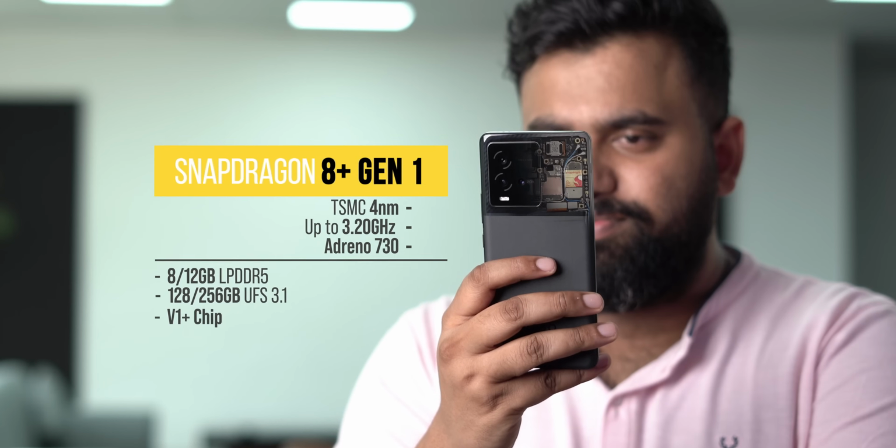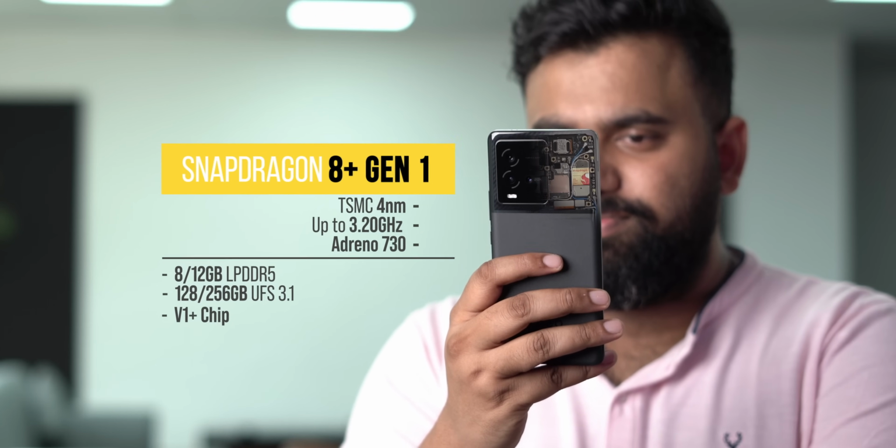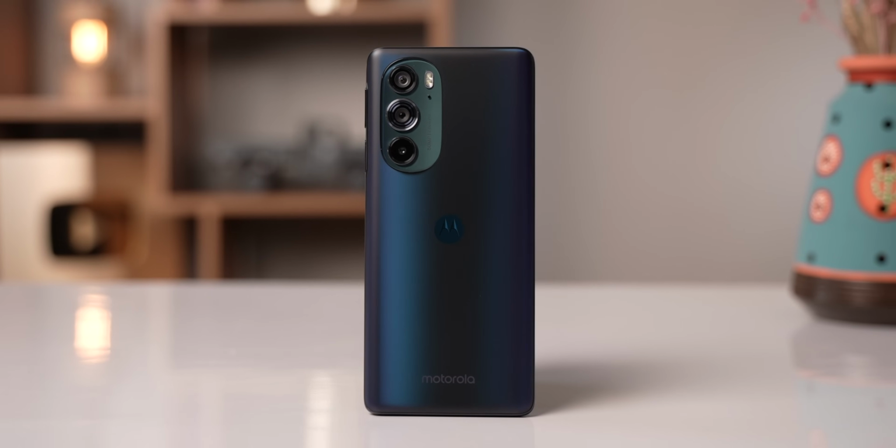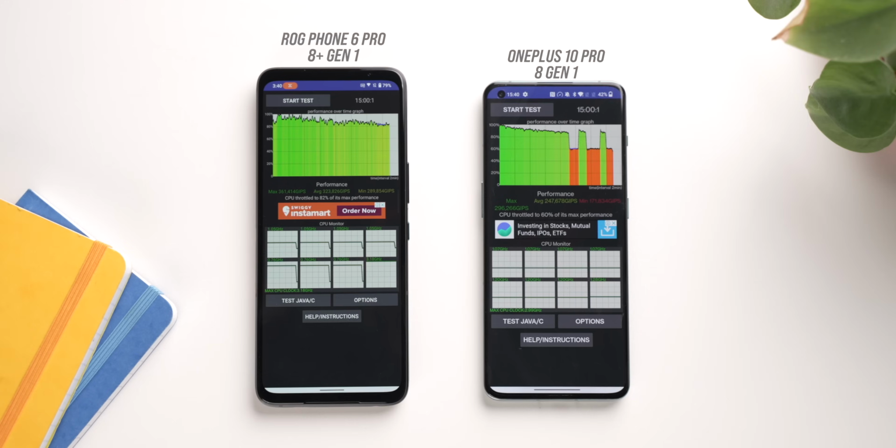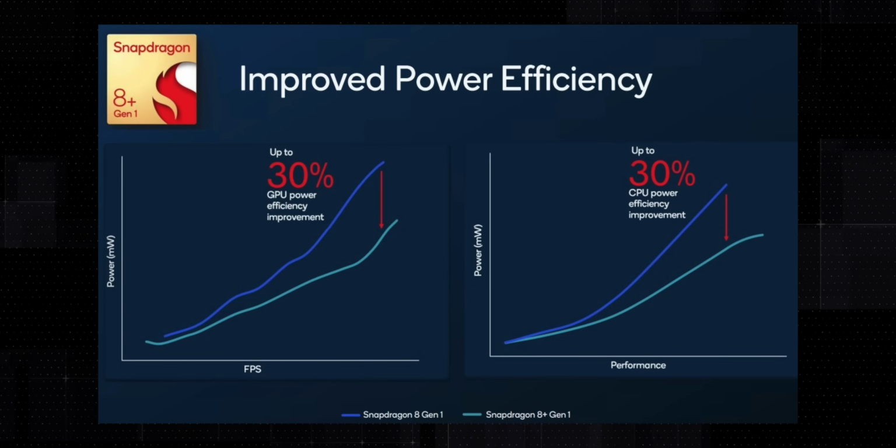Now, 8 Plus Gen 1 is the big deal, and I know there have been phones with 8 Gen 1 at 50K like the Moto Edge 30 Pro and the Realme GT2 Pro, but we've seen the difference 8 Plus Gen 1 makes. It is supposed to fix the 8 Gen 1's issues like thermal throttling and battery drain. Now, we've seen the 8 Plus Gen 1 chipset do really well in the ROG Phone 6 Pro, but that was a proper gaming phone. The question is, how well does it do here?